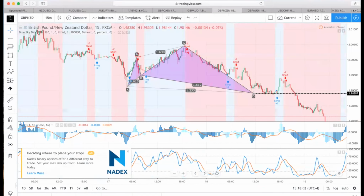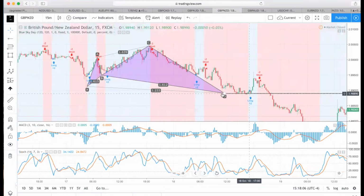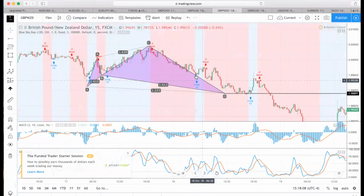GBPNZD. Now, if you guys take a quick look at GBPNZD, I want to show you how it did not have proper divergence, and it only came up to TP1. And this is why we wait for the blue sky. That way we could have waited out the market. That blue sky gives us that final confirmation. This only came to TP1, but this was still a solid 50 pips on GBPNZD.